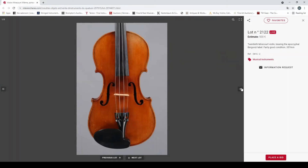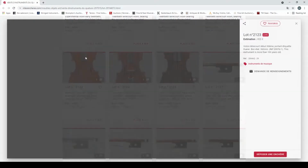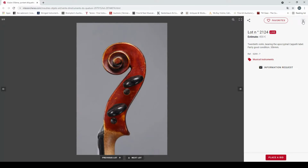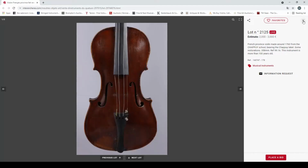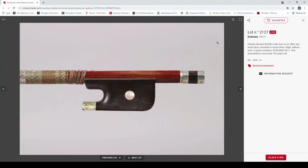Another Mirecourt violin, Bergonzi label. Mirecourt violin with Jura label. 20th century violin with a Capelli label. This one's a bit more my thing. French violin from the Chapuis school. €2,000 to €3,000. Seems maybe a little high.